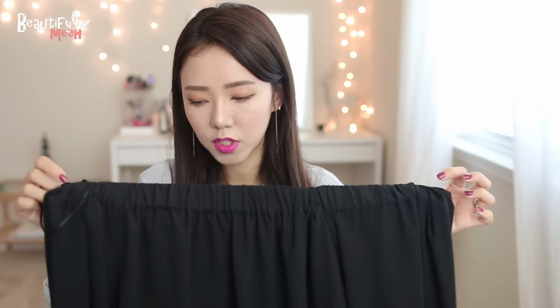I wore this to KCON and it was so comfortable and a lot of people were asking where I got this from. Last, this is just a very comfortable tee that I got from Zara. I think it was $12.99 and I think I'm gonna go back for the other one. I think there was a white and a green. I forgot if there was a green, but I know there was a white one.